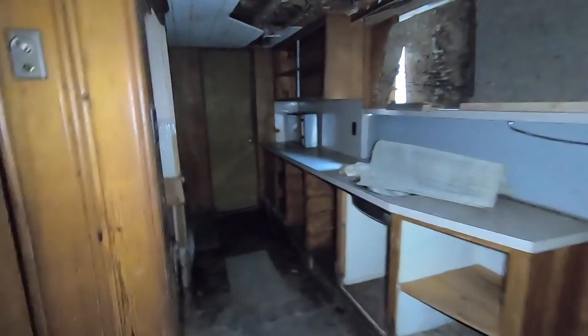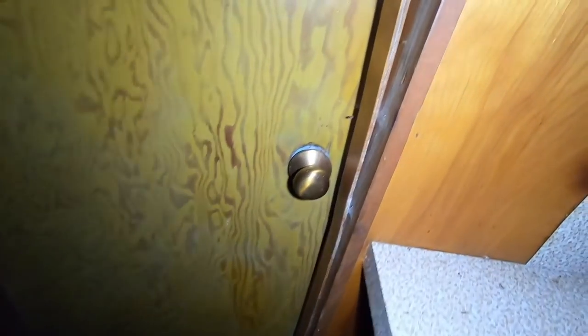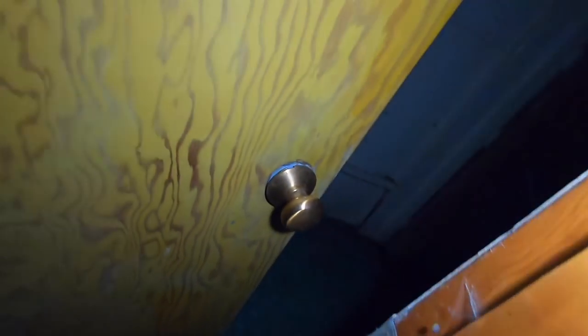What do we got back here? A little bit of a kitchen looking room. It's back behind this door here, guys. Mysterious door. Ooh, where does this go, guys? The secret door. Goes into the secret rooms. Whoa.